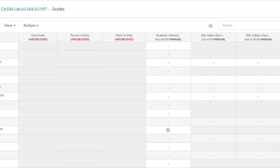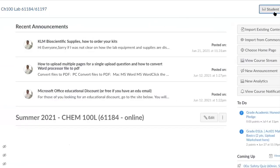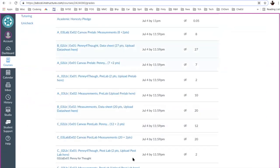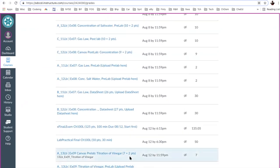Of course, the grade book doesn't look like this. The grade book for you guys looks like, let me just see where that is. Go back to home. Let me do a student view real quick. The grade book for you guys will look like this. It's not in a column view. It's actually something like this. But you'll see a line item there that says points to date and percent to date.